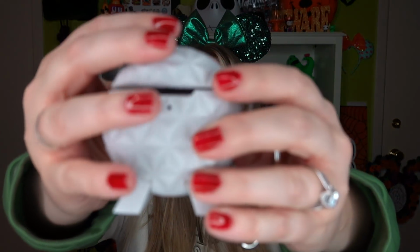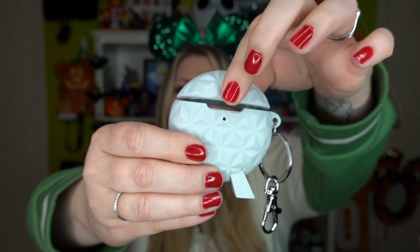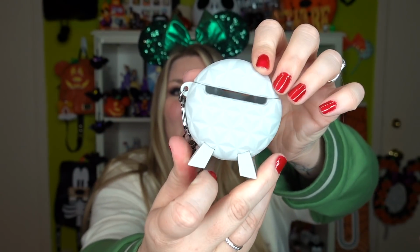It has a rubbery type of feeling. It's a D-Tech product, and here's a little bit closer what it looks like so you can actually see if it's charging your headphones. This opens up so you can grab them. It is so darn cute. I just thought this would bring a really nice magical element to my everyday life, so I had to have it. I've actually never seen this before, and I am very happy with it.